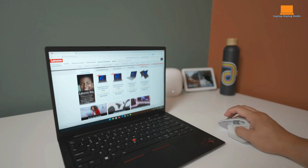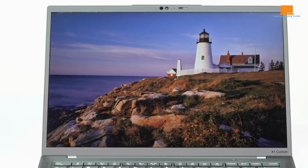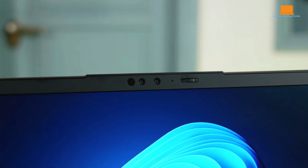Security is a paramount concern for business users, and the X1 Carbon Gen 11 addresses this with features like self-encrypting SSDs, optional Intel vPro processors, fingerprint readers, and IR cameras for facial recognition.